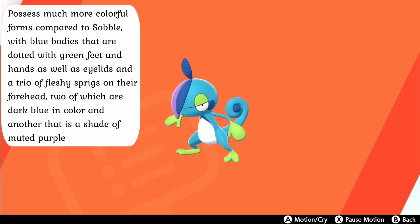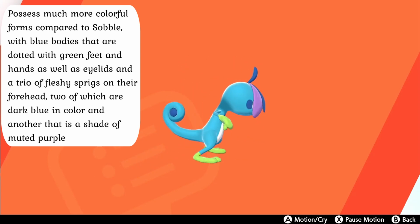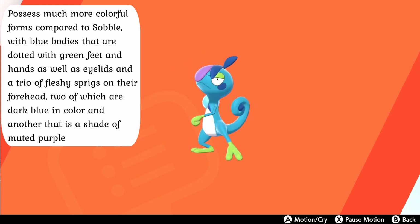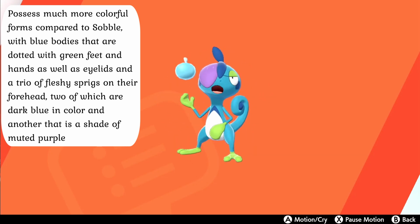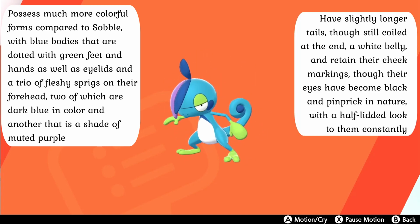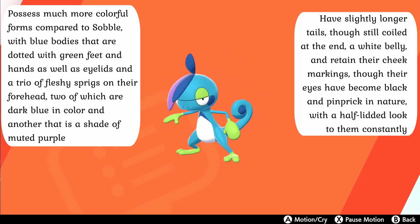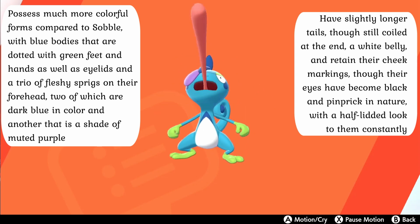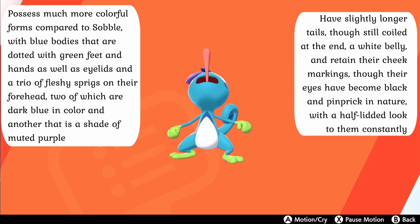The evolved form, Drizzile, have much more colorful forms to them, with blue bodies that are dotted with green feet and hands as well as eyelids, and a trio of fleshy sprigs on their forehead, two of which are dark blue in color and another that is a shade of muted purple. They have slightly longer tails, though still coiled at the end, a white belly, and retain their cheek markings, though their eyes have become black and pinprick in nature, with a half-lidded look to them constantly.